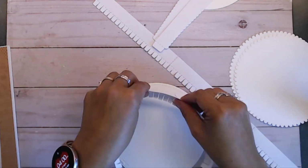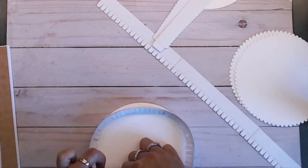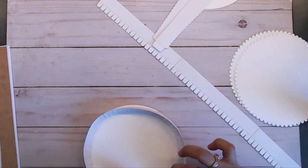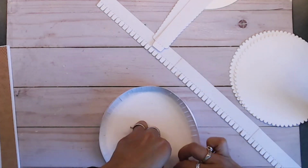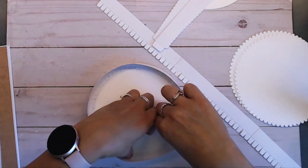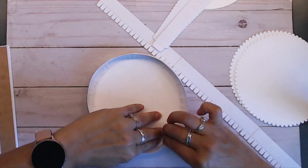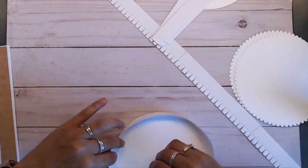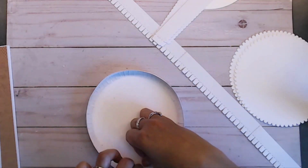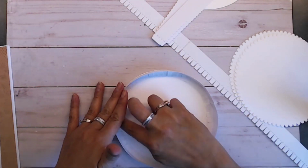And then once you're done, you're going to place glue around the inside edge of your circle, and then you're just going to butt that circle up to the edge of your paper circle, okay, and press those little teeth into the glue. So that's what I'm doing here, making sure that my circle with the teeth is butt up to the edge of the paper circle, the bottom part.